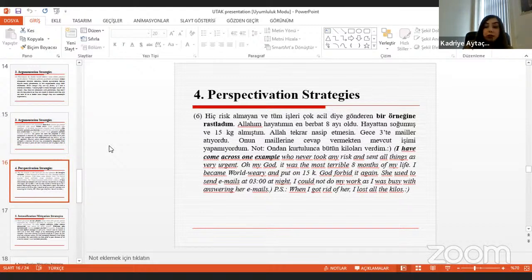Using several intensifying expressions formed by exclamations such as, oh my God, God forbid it again, and a superlative, the most terrible 8 months of my life, make the situation even more negative. And the argument gets even more emphatic with the integration of a semiotic feature, the emoticon, immediately after the comment about what happened when the author got rid of his or her women manager.